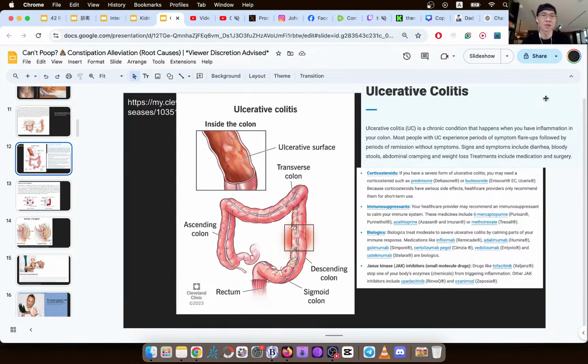Now, when people are dealing with UC, ulcerative colitis, common drugs that doctors prescribe are corticosteroids, immunosuppressants, biologics. What these drugs do, they suppress the immune system, so temporarily you're not getting these symptom flare-ups. Okay, the diarrhea temporarily goes away, the bloody stools go away, abdominal cramping goes away. But have you really solved the root of the problem? I don't think you have, right?